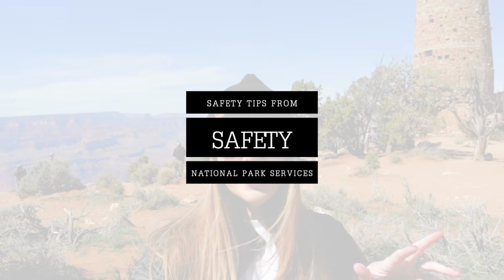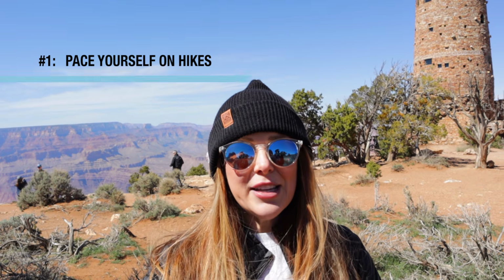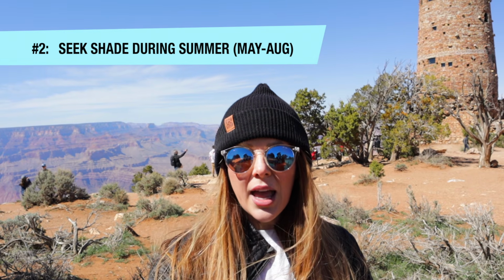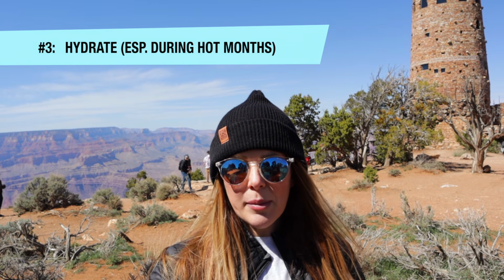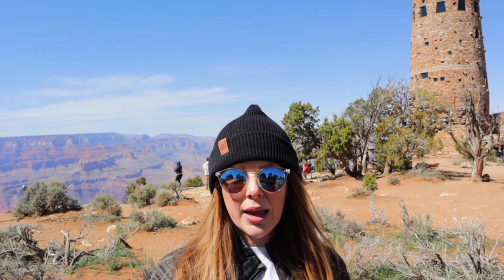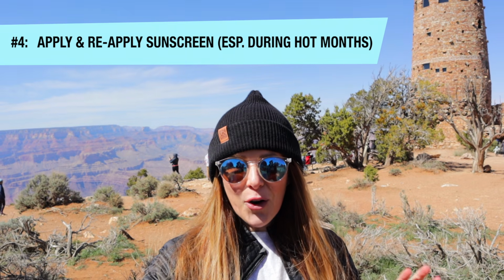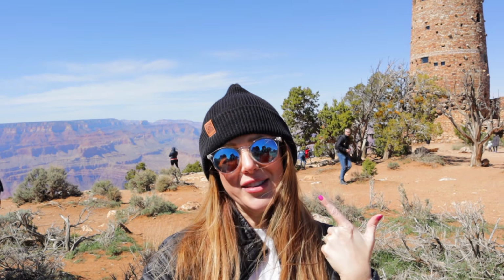Now, let me touch on some general park rules real quick before I give you suggestions on planning your perfect day to the Grand Canyon. First, you need to pace yourself and definitely beat the heat. Come during cooler months and plan for water and food so that you can avoid getting dehydrated. Remember, the South Rim's elevation and dry climate may affect you in a negative way. Wear and reapply that sunscreen often, and even on our visit when it's 30 degrees outside, snowing and cloudy, Jeff still got a sunburn on his face.